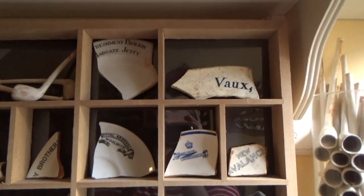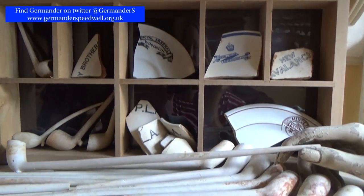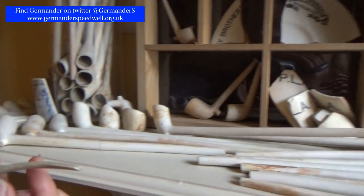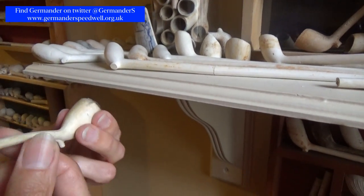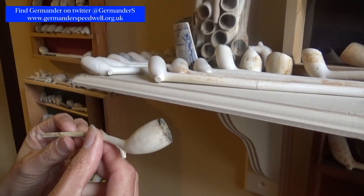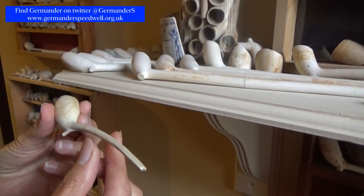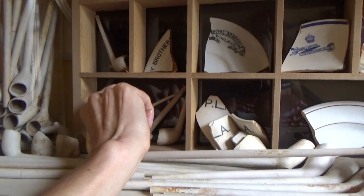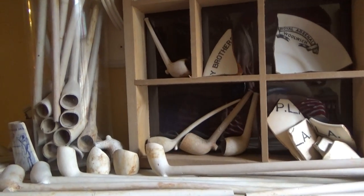And some lovely bits of pottery. So these are all my complete pipes. They're the small workers' pipes. This is my favourite, this beautiful curved one. Oh, that's so elegant, isn't it? You can just imagine somebody bringing that out with a flourish. That is very elegant, and so fragile looking. How on earth did that survive in the mud? And you've got these beautiful long pipes there from the 1700s.